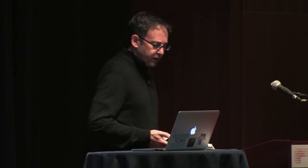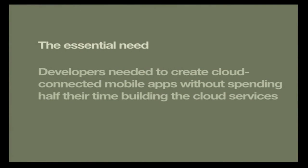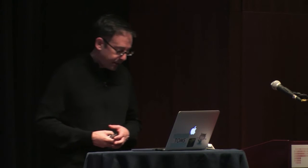I thought some of the points made in the previous presentation were really spot on in understanding the essential need that you're trying to address. What we came to the table saying was, look, mobile development is hard enough to excel at without having to spend basically 30 minutes of every hour also fiddling with your cloud stack. If you could address that, essentially you double productivity, which is a pretty compelling idea. Who wouldn't want to be able to ship their apps in half the time?